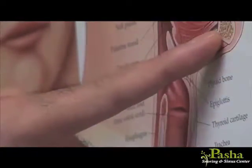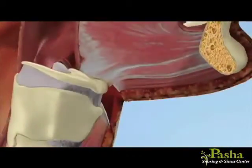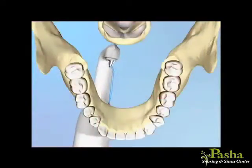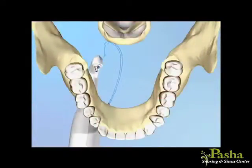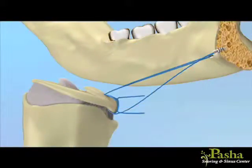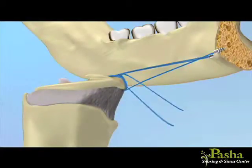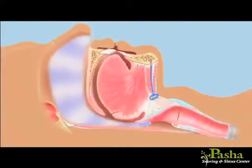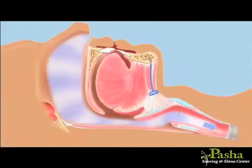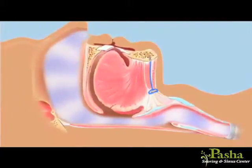The hyoid bone, which is located above your Adam's apple, is the only bone that does not connect to any other bone. This bone instead supports muscles that are connected to the back of the throat and tongue. Sutures are placed around the hyoid and brought forward toward your chin, just enough to give support to the muscles that support the back of the throat and tongue. The suture is then tied to the inside of the jawbone with a small screw that you should never feel. Another stitch is placed around the back of the tongue to prevent the base of the tongue from slipping back at night, like a hammock. You shouldn't feel the suture at all.